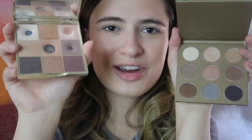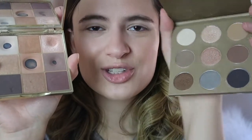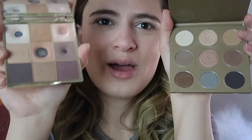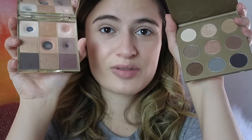These two palettes are actually very similar. This one was a Christmas gift from Kate Patton, so she clearly knows me very well, and I love this one too. This one's fun because it actually smells like coffee, so that's enjoyable. But as you can see, this one's a little more warm toned, this one's a little more cool toned. I just really enjoy both of these, and they're also super easy to travel with because, again, you only need one really compact palette to bring along with you.